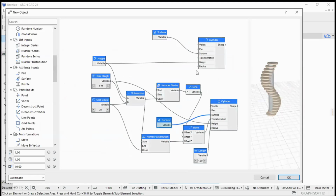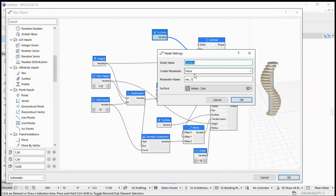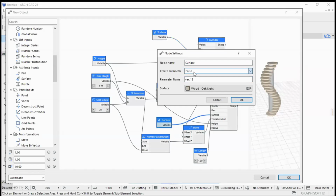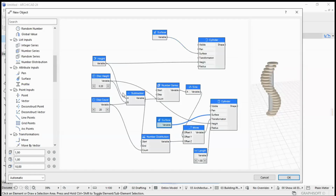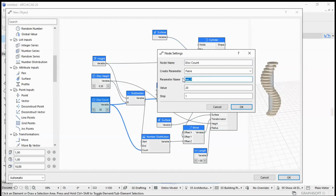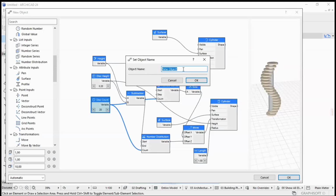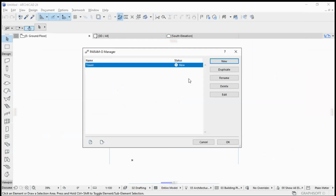So I have my object, but what can I control when I want to use this object? Basically, when I have these nodes, I can choose to create a parameter. This is what I want to see on the interface. So let's say the post surface. I'll also do it with this one, so this one is going to be this surface. And number of disks, this one should also be created. Let's say I just created a few parameters. I'll click OK. I'm just going to save my object, power.